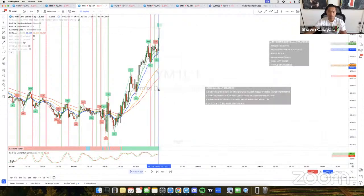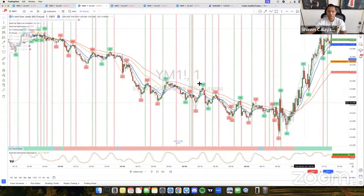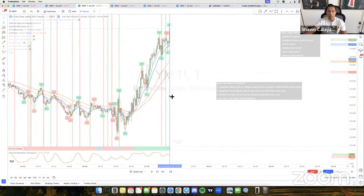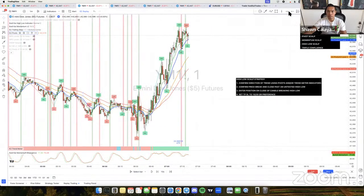Let's go back to this previous candle. Let me just go back one candle. Okay, so we have two highs right here, two highs that are untested. We have one high that's right here. And we have another high that's right here. I mean, either one works, right?